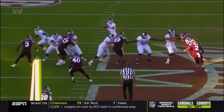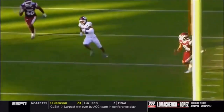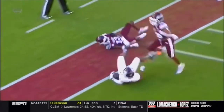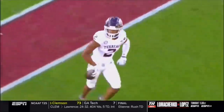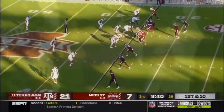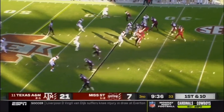What a response here from Texas A&M. And Kellen Mond being patient. Nothing really down the field, checking it down. And a simple 5-yard shallow cross route turns into a big-time touchdown for Chase Lane. And this is exactly what this offense needed after the interception. A lot of four and five stars litter the wide receiver corps for Texas A&M.